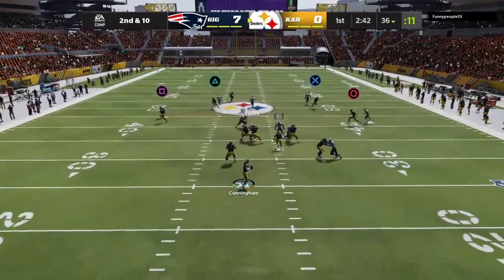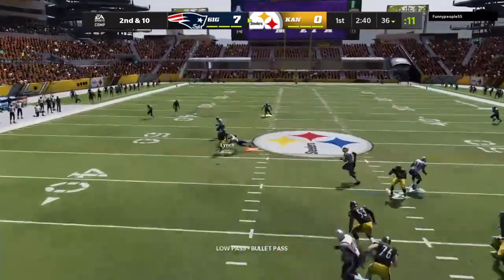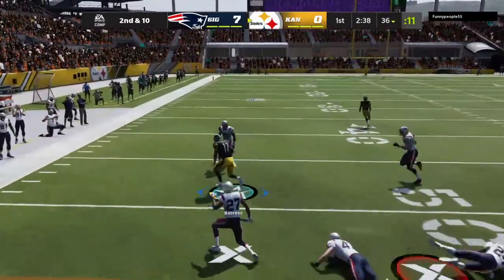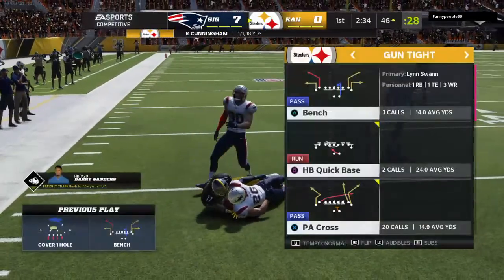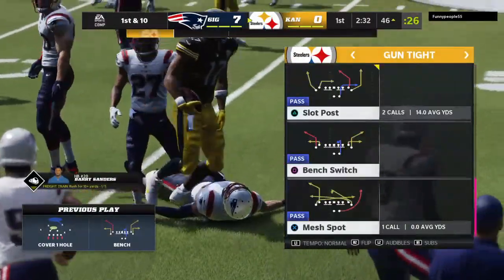To throw on 2nd down, Cunningham. Looking left side, he's got it, complete. And he'll be taken down, but not before he gets into enemy territory.